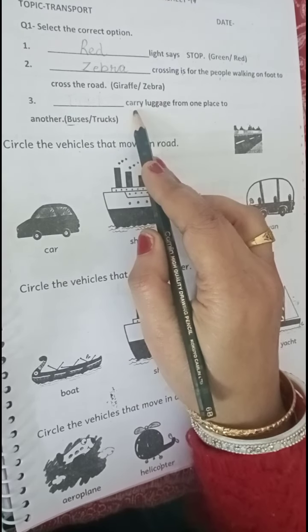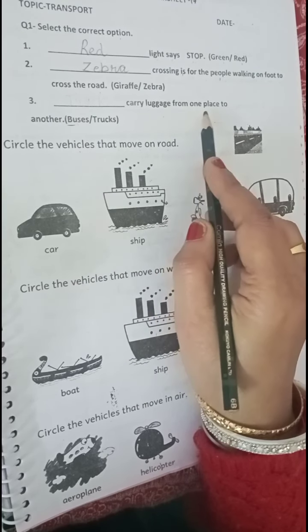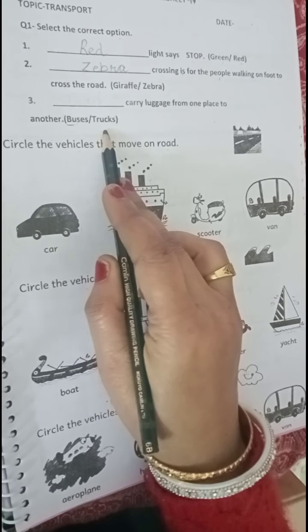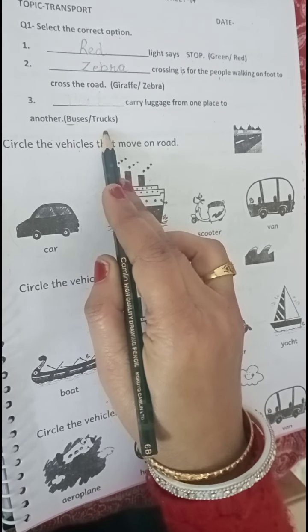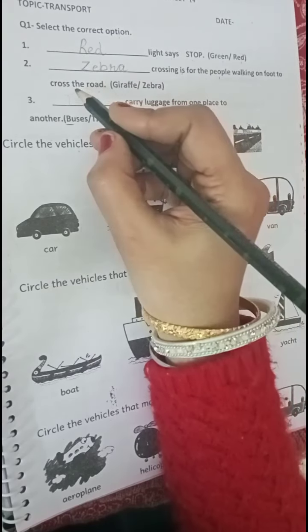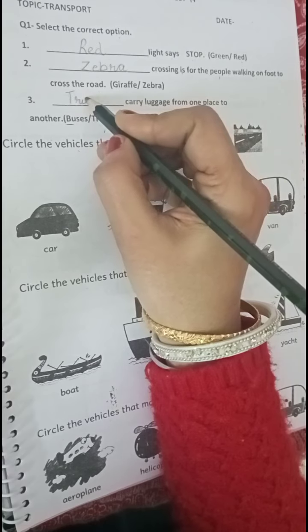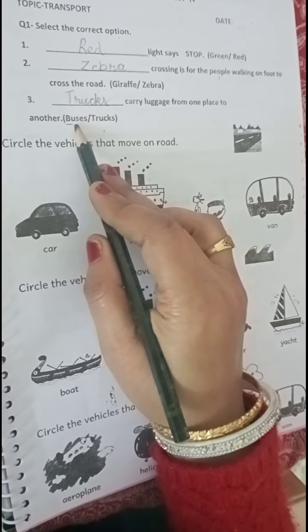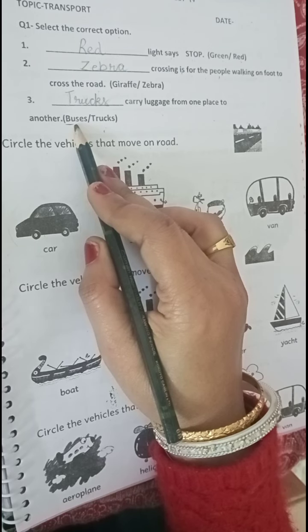Okay. Question 3. Dash carry luggage from one place to another. Buses, trucks. So tell me whether buses or trucks. It is trucks. T-R-U-C-K-S. Trucks carry luggages. Buses carry passengers. Okay.